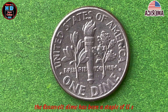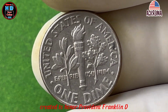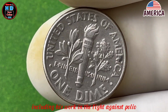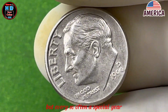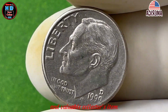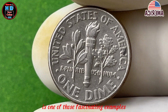The Roosevelt dime has been a staple of U.S. currency since 1946, created to honor President Franklin D. Roosevelt and his legacy, including his work in the fight against polio. Over the decades, billions of these dimes have been struck, but every so often, a special year or minting detail can turn a common coin into a rare and valuable collector's item. And the 1999 Denver minted Roosevelt dime is one of those fascinating examples.